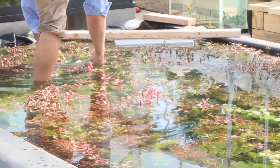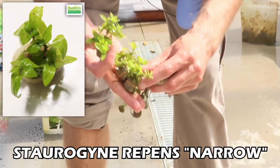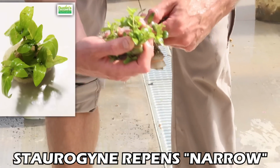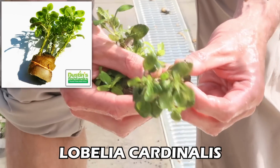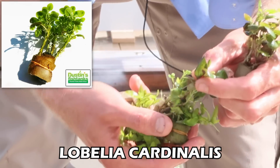Although we've got some options here. So I've got the Stauro Narrow. Nobody has Stauro like this, I'm sorry. And then this is Lobelia Cardinalis. This is actually a fun one. I might use this in the front. This is converted too. Nice job to my team converting this.